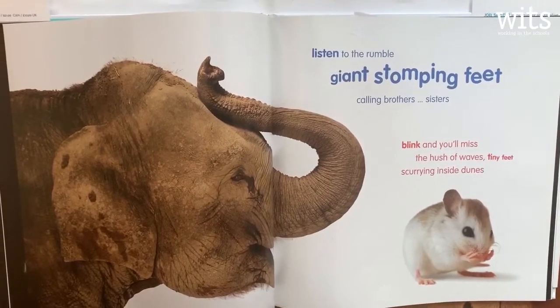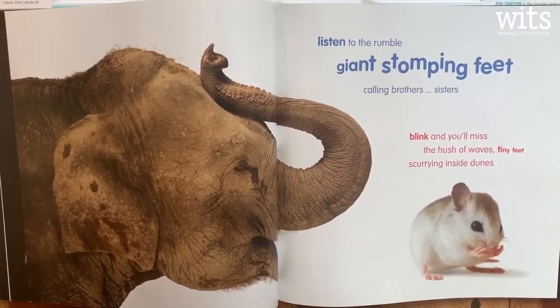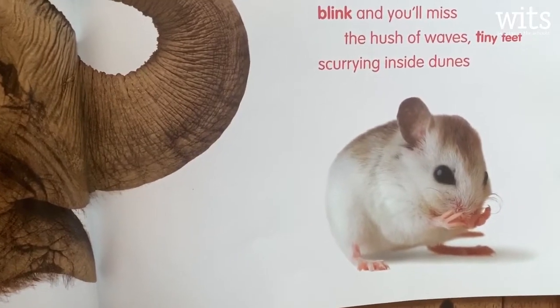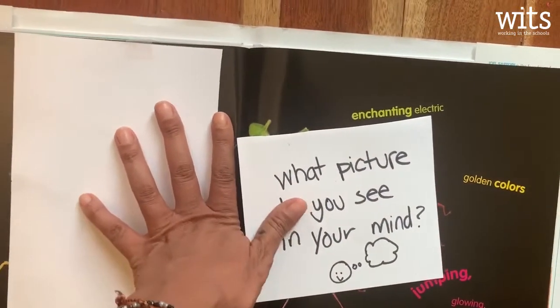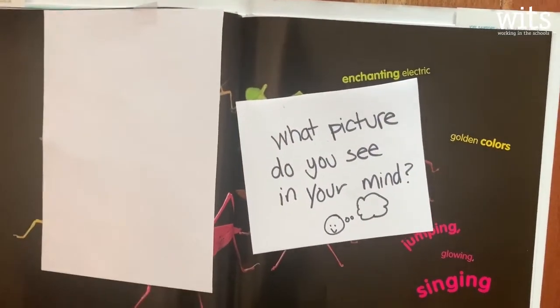Listen to the rumble, giant stomping feet, calling brothers, sisters. Blink and you'll miss the hush of waves, tiny feet scurrying inside dunes. Oops. I hope you didn't see it. I tried to cover it up before you could.